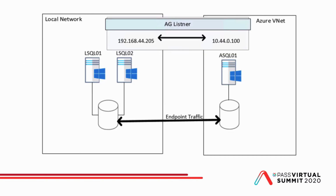And then again, just before we start, this is our end goal: we're going to have two replicas locally in our local network called LSQL 01 and LSQL 02. We're going to have an AG called AG 01 and then an AG listener that will allow applications to connect regardless of which network or which data center is hosting our actual primary replica.